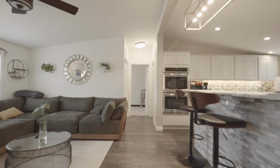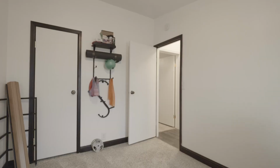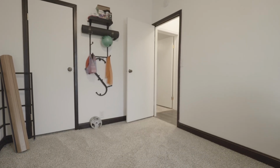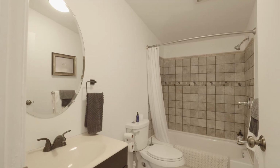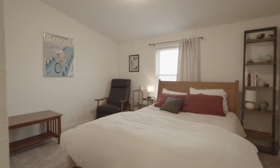On the other side of the home, there are 2 additional bedrooms and a bathroom with tile floor and tiled bathtub surround. The luxury vinyl planking goes throughout the main living areas, and there's carpet in the bedrooms.